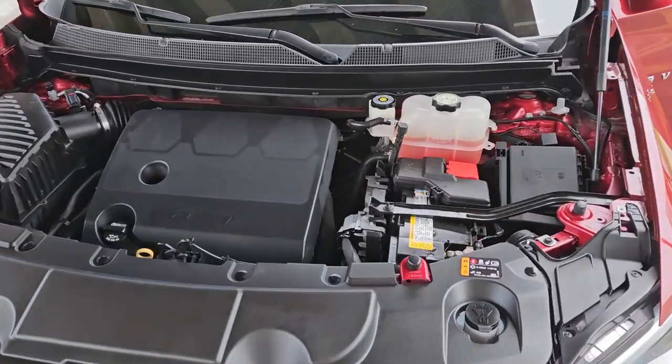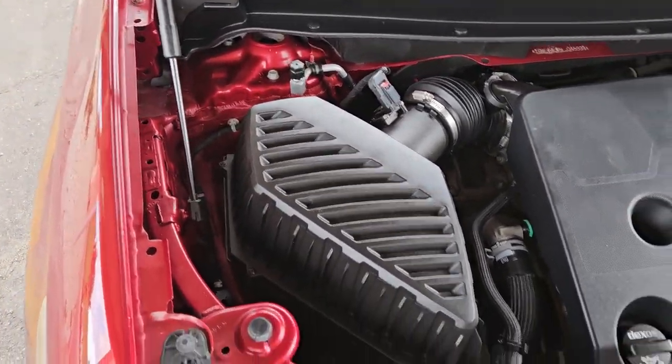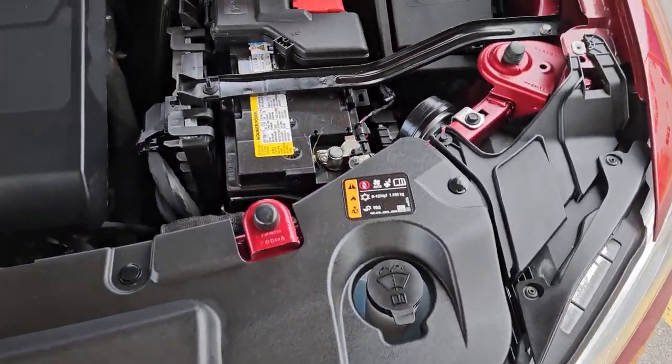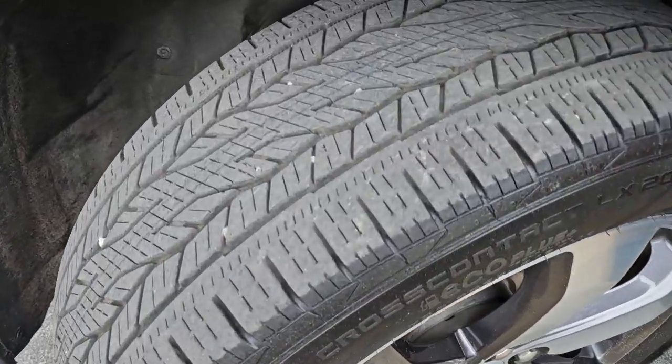Okay, we're taking a look at the engine compartment for this 2020 Chevy Traverse. Engine compartment is clean and in beautiful condition. Really outstanding shape. Can't get any better than this. Very nice. Beautiful shape.